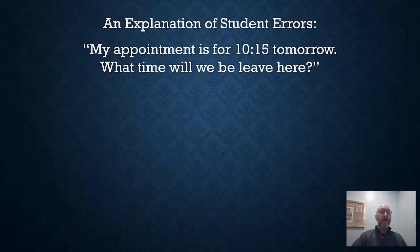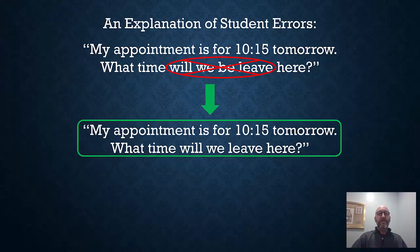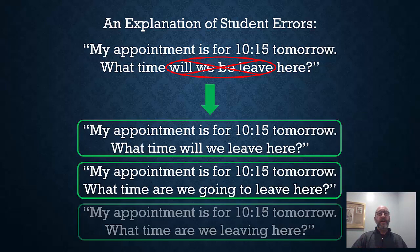So to conclude these two sentences, in the first sentence, there were no errors, but in the second one, we just showed 3 different ways that we could change this sentence to make it grammatically correct.